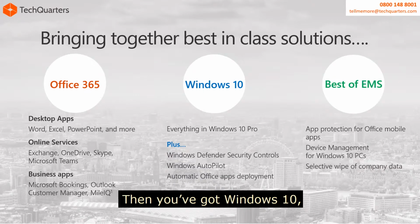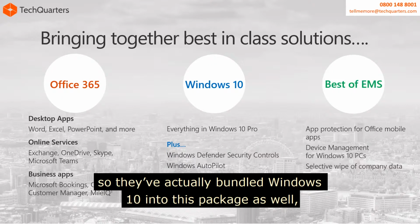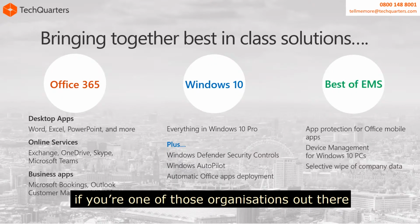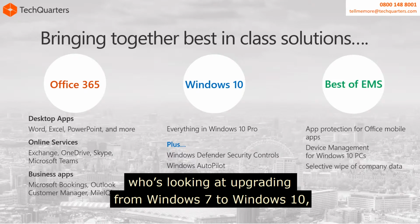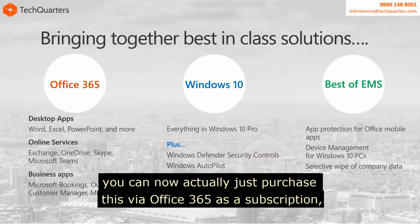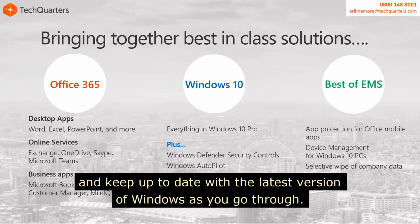And then you've got Windows 10. They've actually bundled Windows 10 into this package as well, which is good. So if you're one of those organizations looking at upgrading from Windows 7 to Windows 10, and you're not sure whether you want to purchase Windows 10 on a one-off license, you can now purchase this via Office 365 as a subscription and keep up to date with the latest version of Windows as you go through.